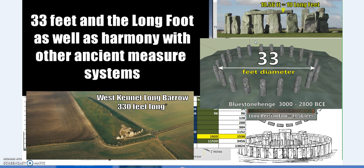Now, I think it's almost exactly a mile from Stonehenge to Blue Stonehenge, as it was called, and based on the available measures, again, when these stone circles, it's always going to be a problem, but at 33 feet in diameter. West Kennet Long Barrow, not so far away, 100 meters or 330 feet long. However, again, can't be sure on that. I would suspect it's actually 328 because then it's 4.